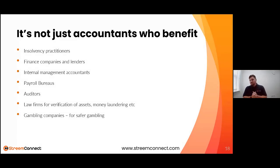Next, it's not just accountants who benefit. Initially we built the platform just for us, and then one of the developers said, look, I think other accountants would benefit from this. But then having been speaking to other finance professionals, you can see here, insolvency practitioners historically have a problem of getting bank statements. Finance companies and lenders, invoice finance companies need to see clients' bank statements on a week-to-week basis.